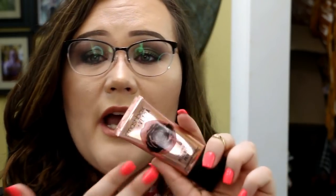But as far as trying to put this under a full coverage and then, you know, spray it and go through my whole routine, I didn't see it. I didn't notice it doing anything either dewy or giving me this beautiful illuminated effect. I didn't see that. It didn't even change my skin tone. It didn't really do anything for me of the claims. But it also wasn't bad on my oily skin.